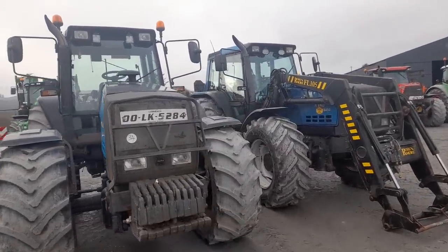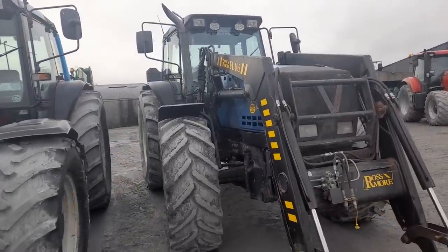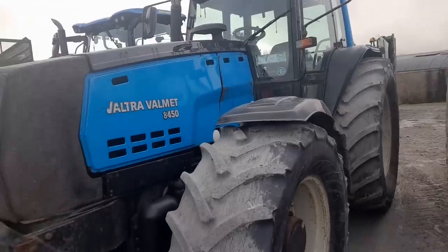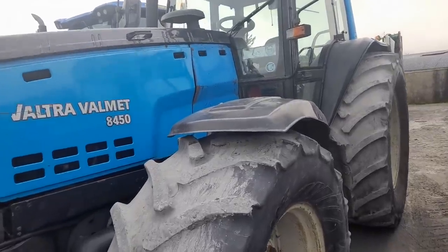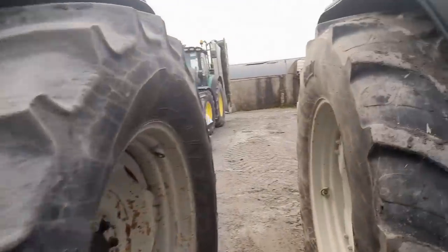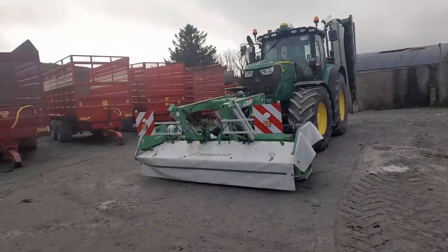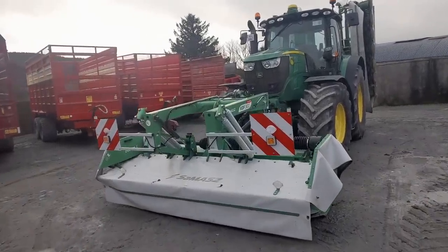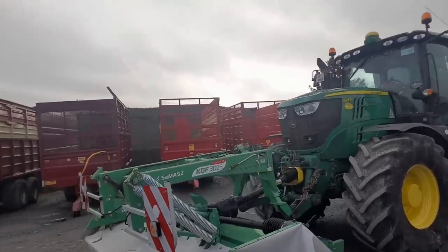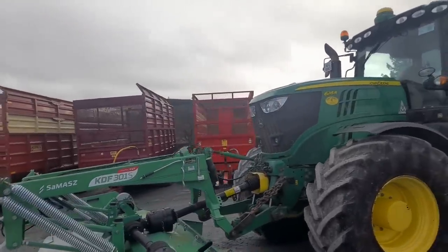We have two 850 Valtras. I love that type of Valtra. I drove one of them, in good tires actually, in both of them. Tires are small on that one, but not bad at all. I drove one of them for a fella in '02 or '03. It was actually brand new at the time. That's a Savage John Deere. SAMAS.